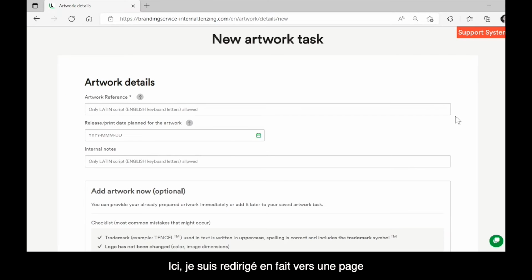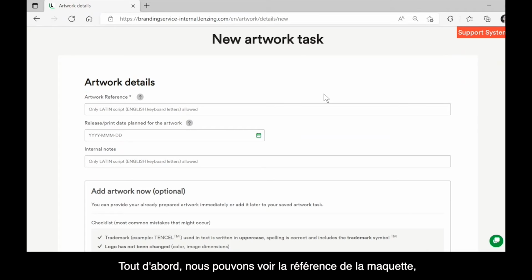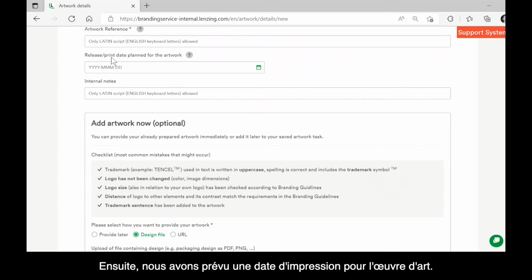Here I'm redirected to a page where I can edit artwork details and also provide an artwork itself. So first of all, we can see artwork reference. It's a name that I need to come up with for my artwork. Then we have release print date planned for the artwork. This field is not mandatory. If you don't have a date in mind, you can also leave it blank. And you can also leave some notes for yourself, which are internal notes.